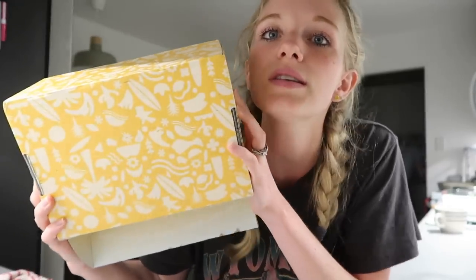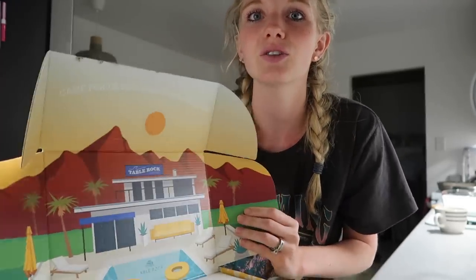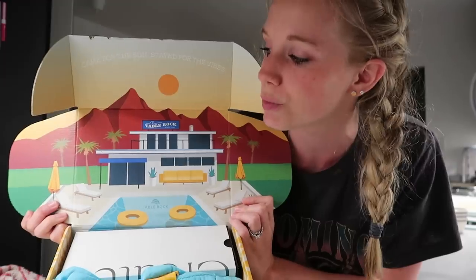Anyway, I wanted to do a little unboxing. I got the cutest package. Literally so cute. This is from my management company. So I've mentioned before, but I'm with Table Rock Management. They send the cutest packages a few times a year. Look how cute this box is. How is this even packaging? I feel like this should be framed.